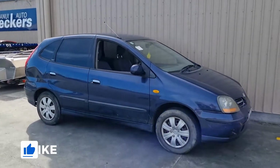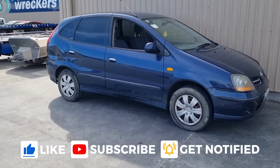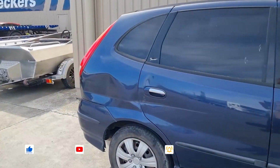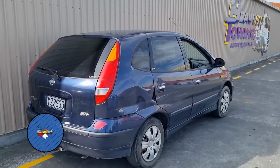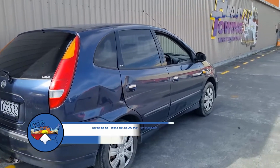And this beautiful thing is what I've bought. It is registered and warranted, which is the first part of $500 Car Club. Has some slight damage, you know. That's pretty typical when you look at cars in this kind of market. And this weirdo looking thing is a Japanese domestic market Nissan Tino, otherwise known as the Egg in my case.